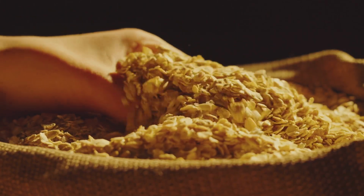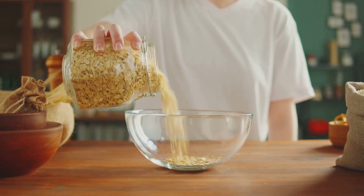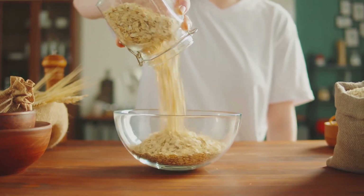Seventh on our list is spelt. This nutty-flavored ancient grain offers about 5 grams of fiber per cup. It's a great way to boost the fiber content of your morning meal without changing much of the taste or texture.